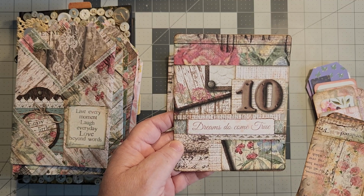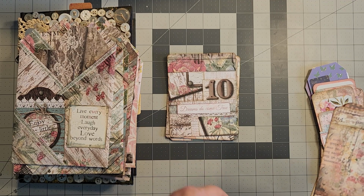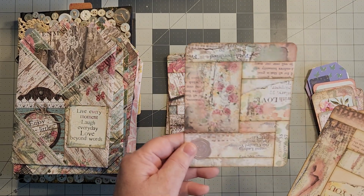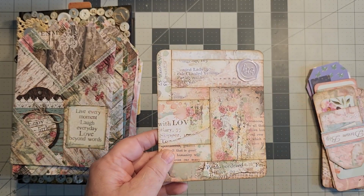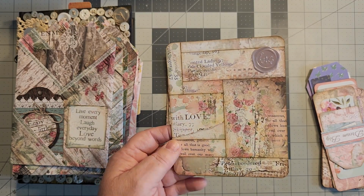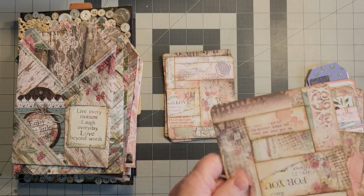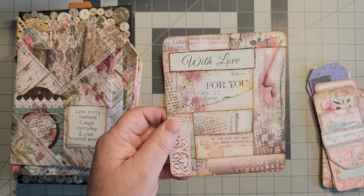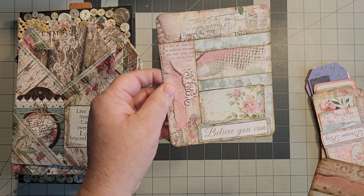Here we go with this one. That's part of the front as well, where it was trying to show you things. Like that was where the front said laces and roses, I believe. Now here I was using up, oh, it's upside down. I was using up the last of those little faux wax seals. And I really love the colors on that one. I'm trying to remember which one that one was. Is that Dream? I got them all upside down. Okay, this one has With Love for You. And I'm going to send them out in Happy Mail.